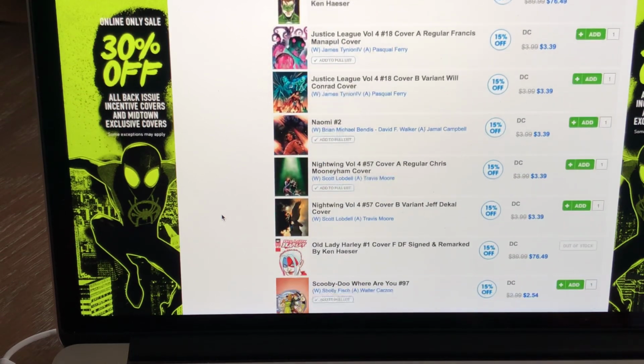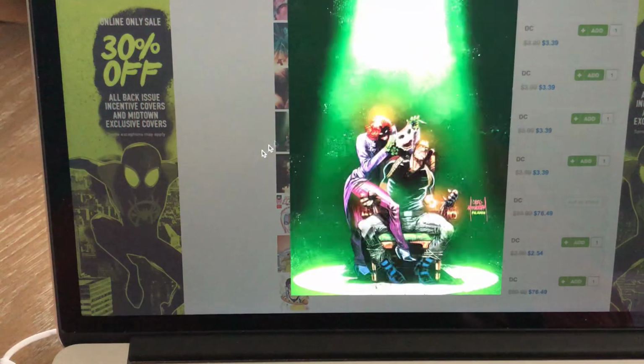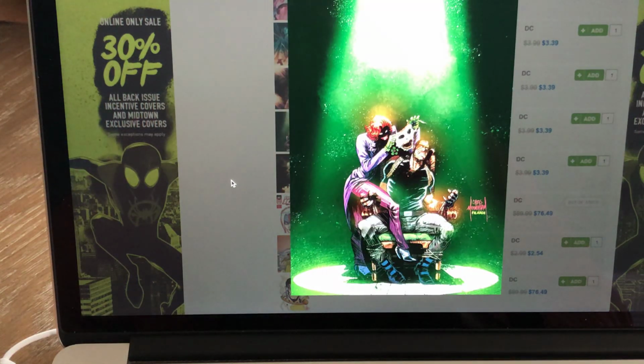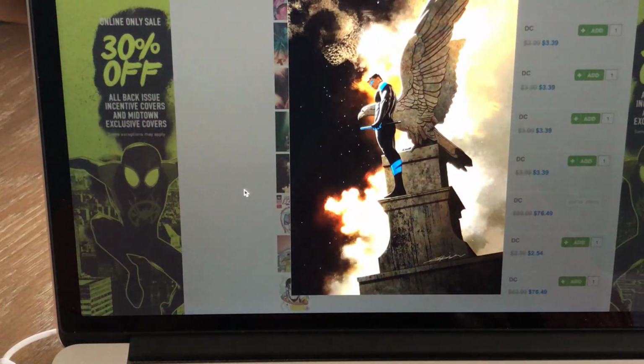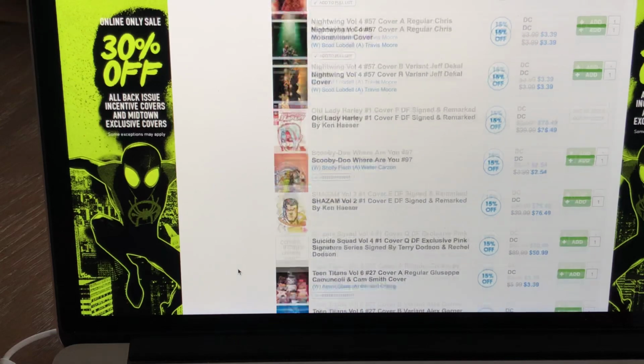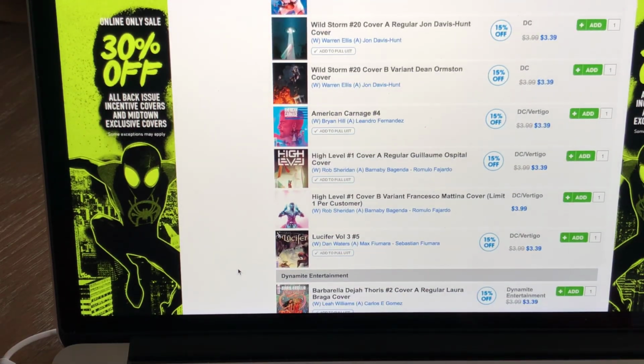Moving on down DC here, Nightwing number 57. There's the A cover. Pretty good. I like that cover. It's a Mooningham cover. I think the DeCall cover is better, though. Look at that thing. Whew, man, that's beautiful. Definitely getting that, so I'm going with the B cover on that one. I think that might have been it for DC.